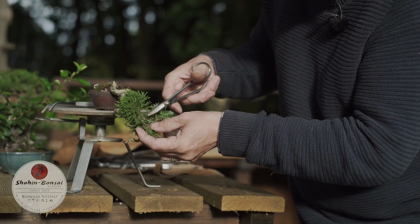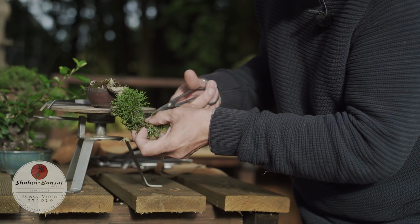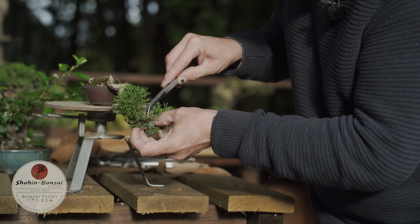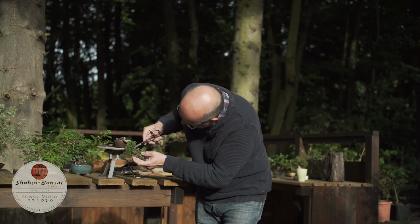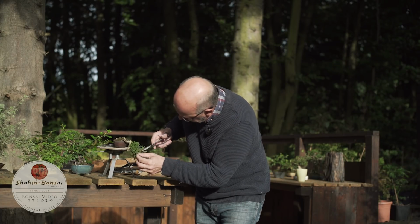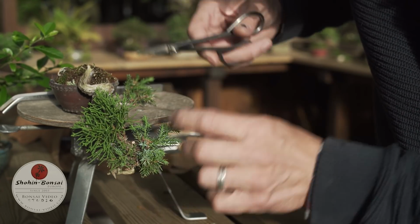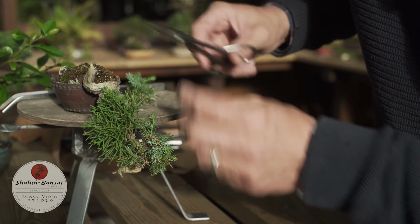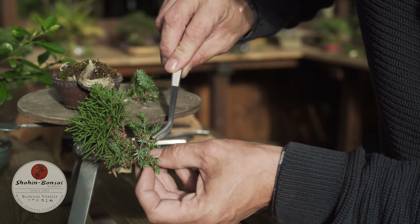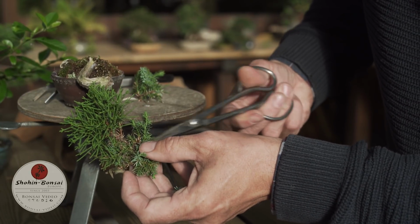Open up so we get light and air inside, and that is what is essential to get new growth and back budding, that you open up so light can come in, and here we have small new buds coming out. I'm taking care not to remove too much at once, because anything we can use for future growth will have to stay. Slowly I'm opening this up and seeing what we can use and what we can remove.